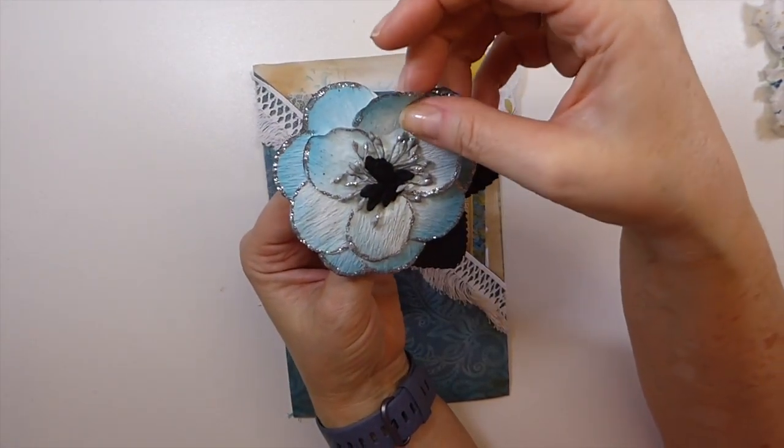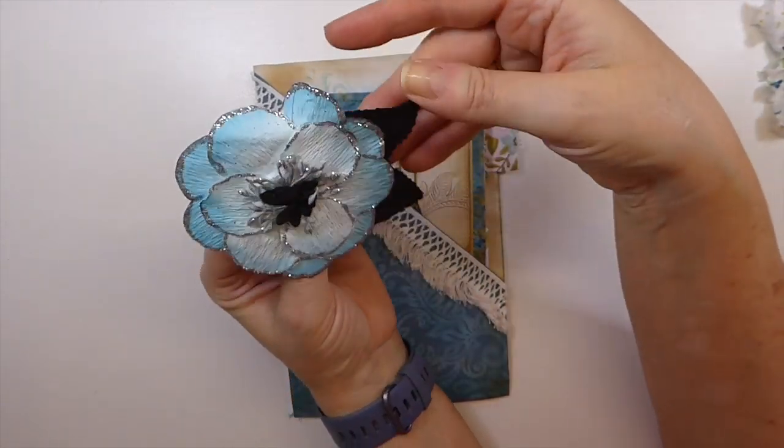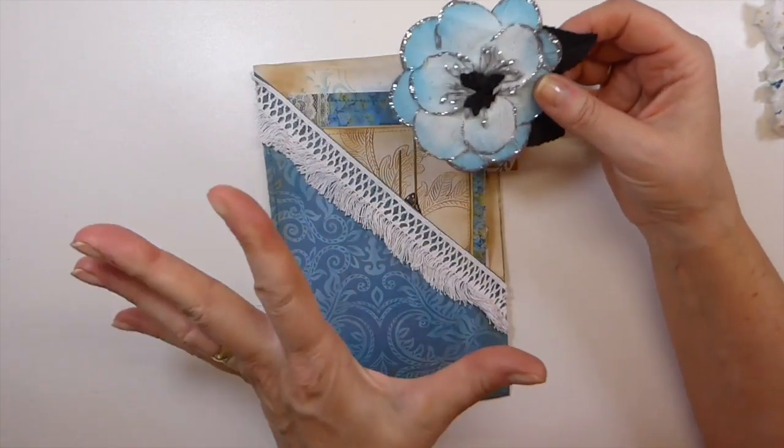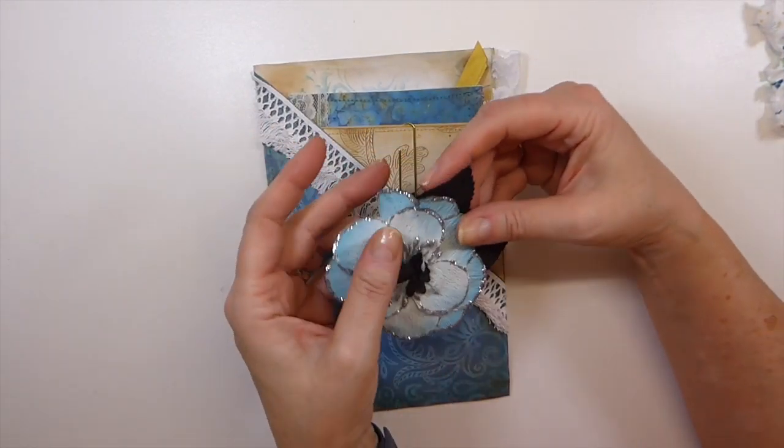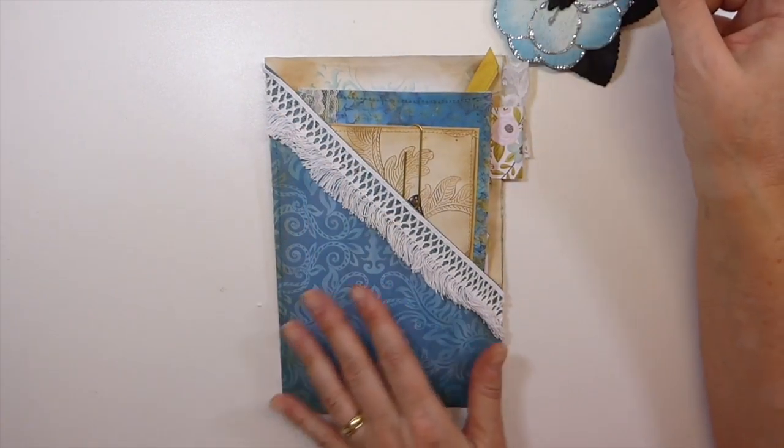That is absolutely beautiful, Evelyn. And I love the colors because you've got the teal and the black together. That is really stunning. It's like a really bold statement. I love that. And then she's got this trim along here. Beautiful papers.